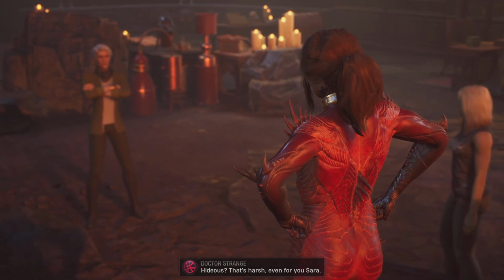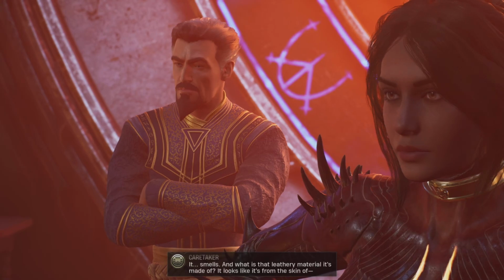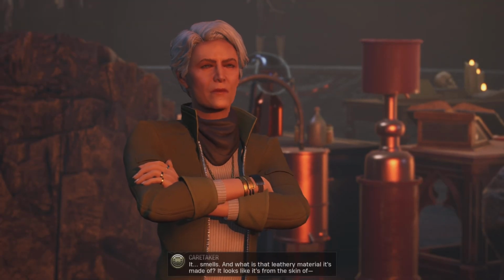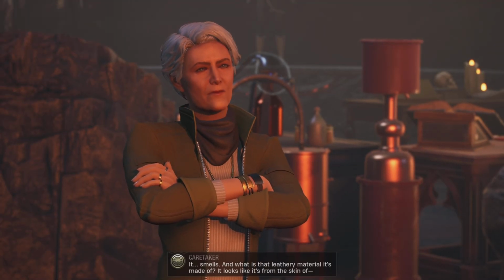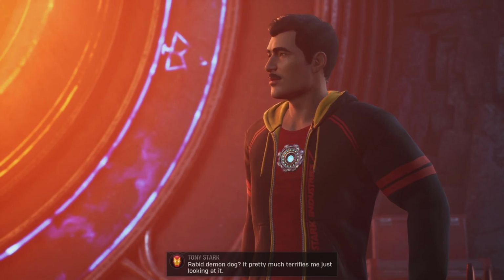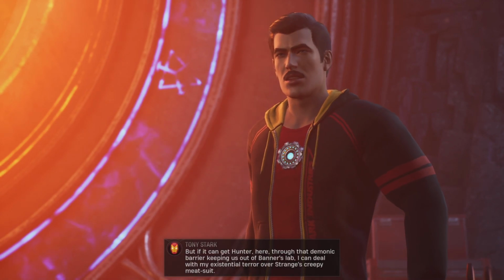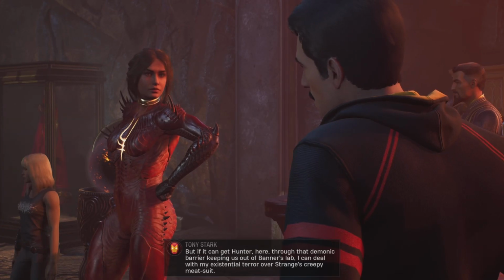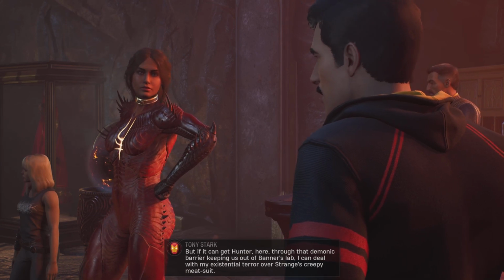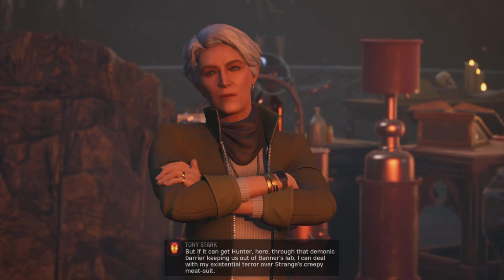You're wearing... Hideous? That's harsh, even for you, Sarah. It smells. And what is that leathery material it's made of? It looks like it's made from the skin of... Rabid demon dog? Pretty much terrifies me just looking at it. But if it can get Hunter here through that demonic barrier keeping us out of Banner's lab, I can deal with my existential terror over Strange's creepy meat suit.